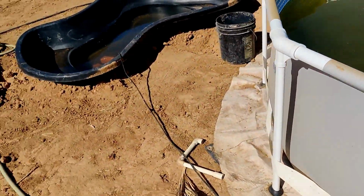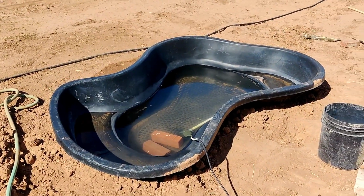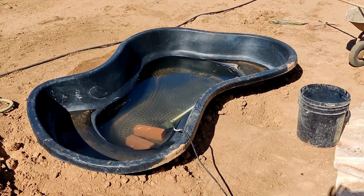And matter of fact, they had babies unexpectedly. And so we're gonna move them out of this and clean it up and get it ready for the catfish. And we're gonna put our goldfish in this little guy right here. So we're gonna get busy and start setting this up.